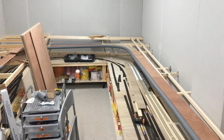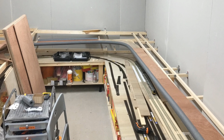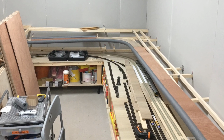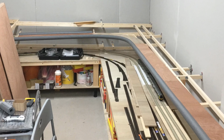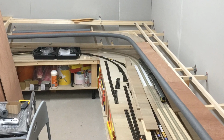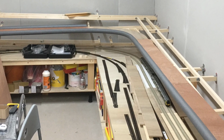I then started to look at how the inclines would join in with the lower level of the layout. On both inclines I'm planning to have a 2-track railway, so that there is an up and a down, which would then give me a full loop around the layout and up through the scenery section and back down again.